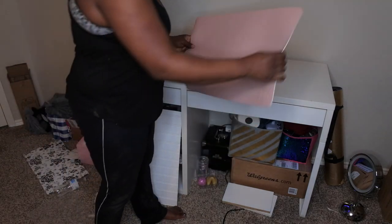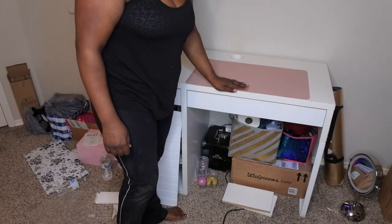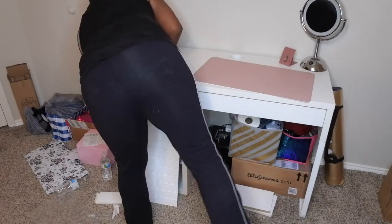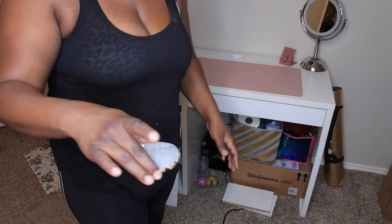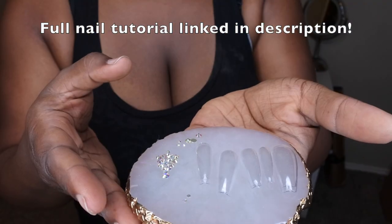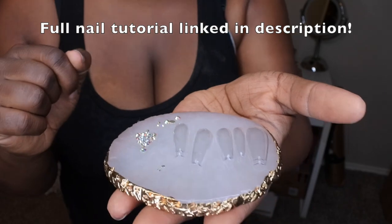But I like this because you can use this side to record on, or you can use the silver side. I normally use the pink side. So I'll have this like this, already pre-prepped for another nail design I'm gonna do. I don't know if y'all can see this or not, but I'm gonna do a bling Christmas tree, okay?